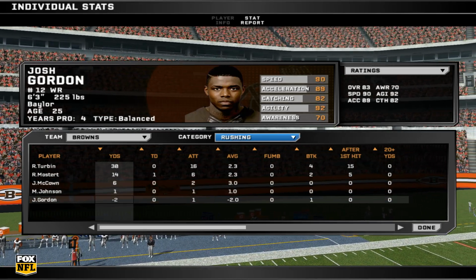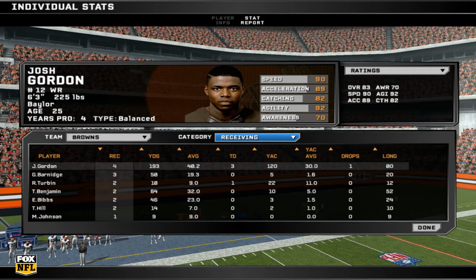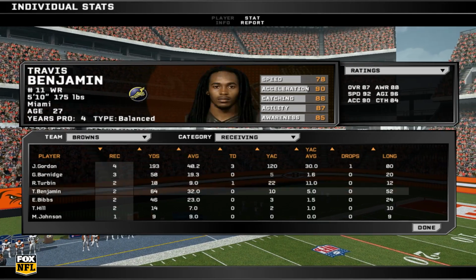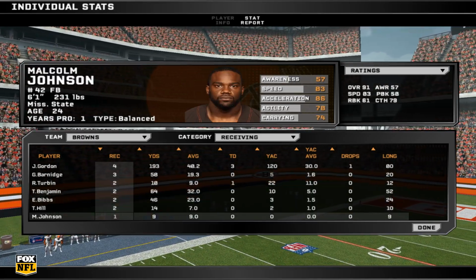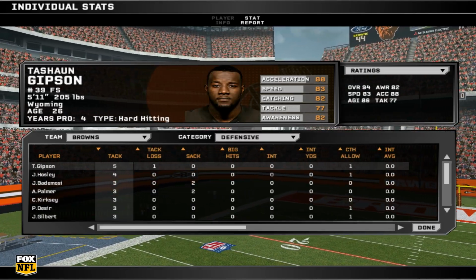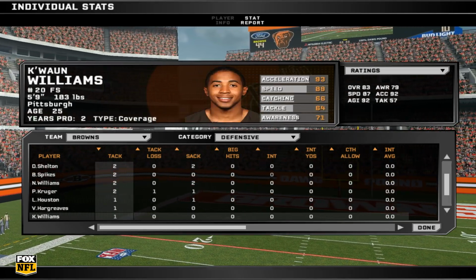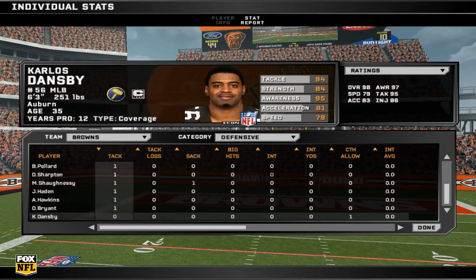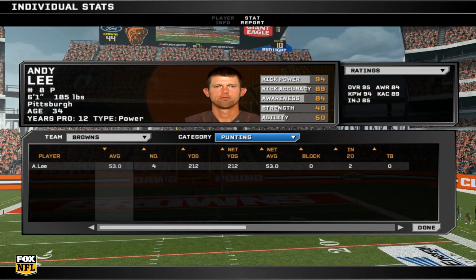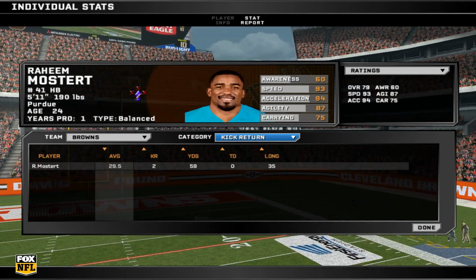Josh Gordon has to get huge props for having an awesome game, as well as being the AFC Offensive Player of the Week. 4 receptions for 193 yards and 3 touchdowns. What else can be said about this defensive effort today? 11 sacks. Andy Dalton has to be in a world of hurt after this game. Kaimi Fairbairn had another perfect day, 3 of 3 field goals and 5 extra points made.